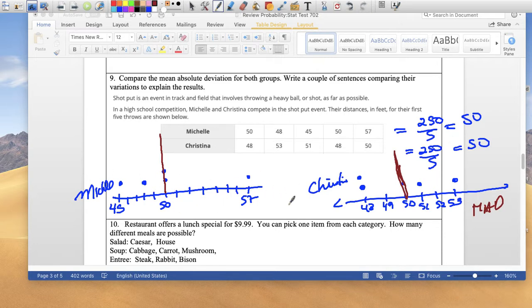You can always go and find the math to verify your results, right? To verify what I'm saying, which is that Christina is a more consistent shot put thrower, right? Okay.